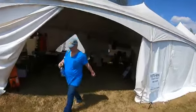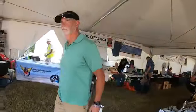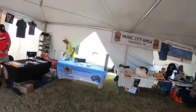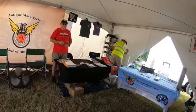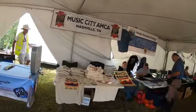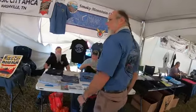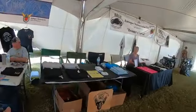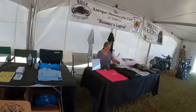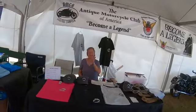But I want to walk through this tent. I don't know if the lighting is going to be good, but we've got our chapter set up right here. Each one of our southern chapters. This is an AMCA booth over here where you can buy different things for whatever you want. Stickers and patches. And this is a Music City chapter. This is Smoky Mountain chapter. Yeah. And this is Deep South chapter that I'm the president of. And then we have the Legend chapter. But anyway, I'm going to turn around and let y'all look at a few of these.